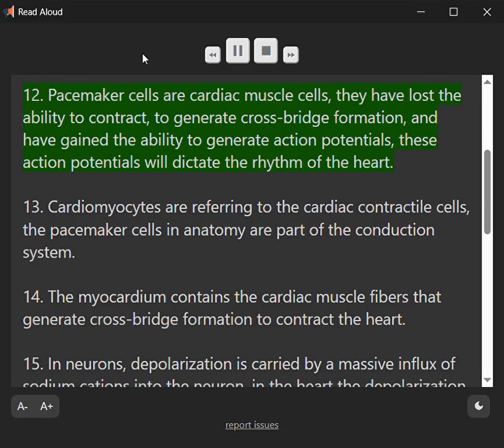12. Pacemaker cells are cardiac muscle cells that have lost the ability to contract, to generate cross-bridge formation, and have gained the ability to generate action potentials. These action potentials will dictate the rhythm of the heart. 13. Cardiomyocytes refers to the cardiac contractile cells. The pacemaker cells in anatomy are part of the conduction system. 14. The myocardium contains the cardiac muscle fibers that generate cross-bridge formation to contract the heart.